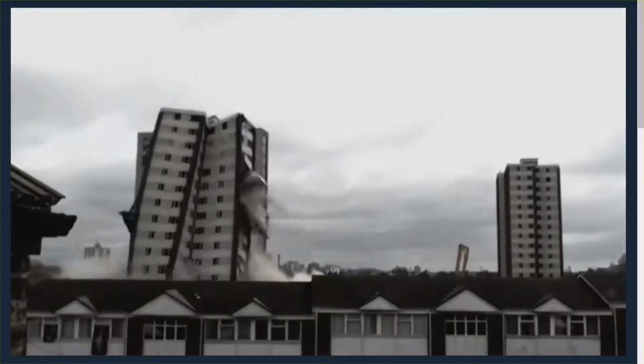Explosives had detonated on both buildings. After an unexpected delay, Churchill House came crashing down. The hundreds of spectators who gathered were covered in dust. This was to be expected from an explosion this size, but still created confusion. And many in the crowd were caught off guard, including Tracy.